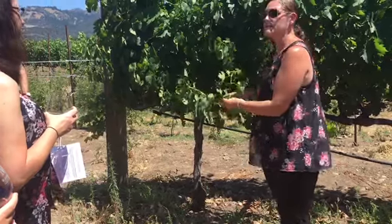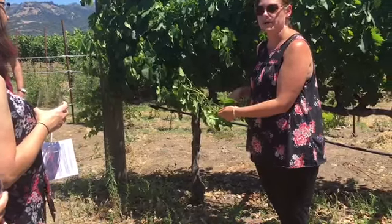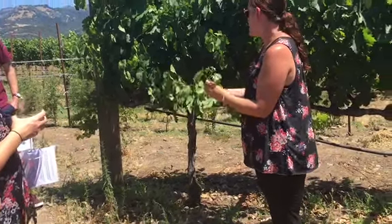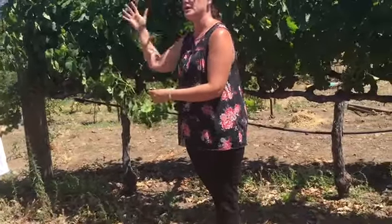So grapevines grow really fast, about 3 inches per day. So if you happen to be gone for about a week, you could come back and just have a ton of growth.